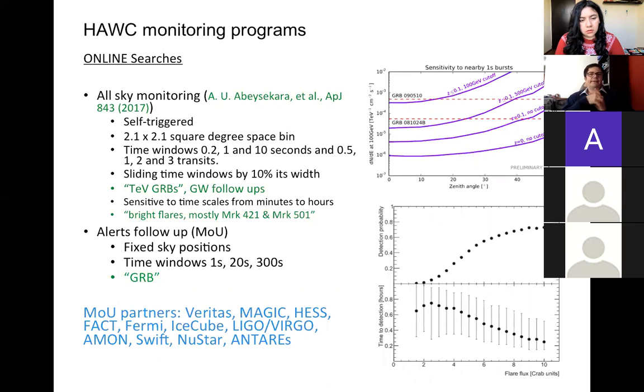When we analyze the information online, within a pair of minutes or hours you can obtain the upper limit. But of course, it's not as good as when you think more about the physics and the situation: you can divide, accumulate, put cuts on gamma hadron separation. The background is separated also, or you increase the statistics. You can use different techniques to increase the statistics, and this is offline. You could derive it in 1, 2, 3 days, depends on the person.